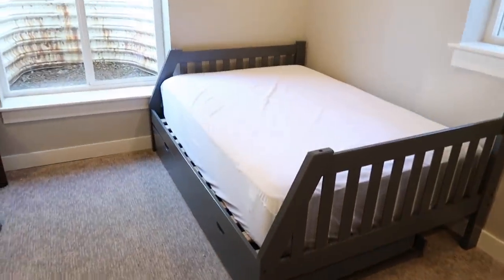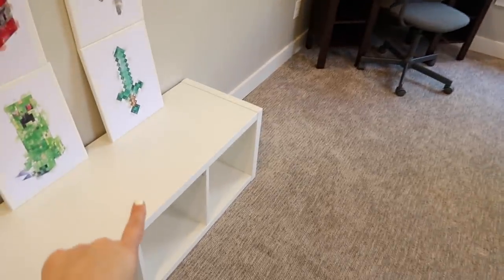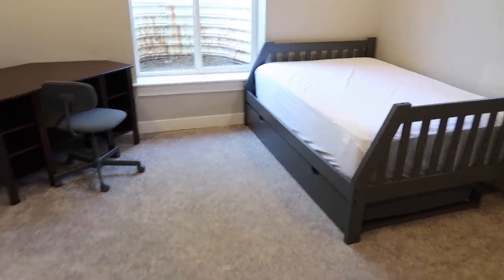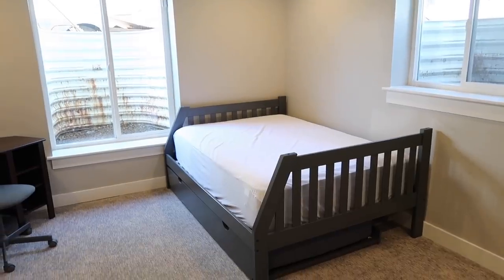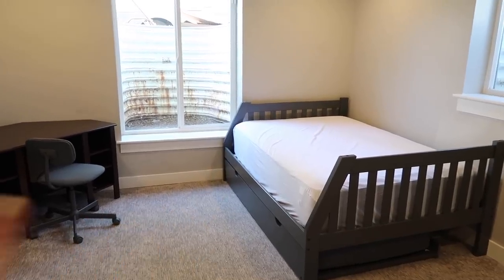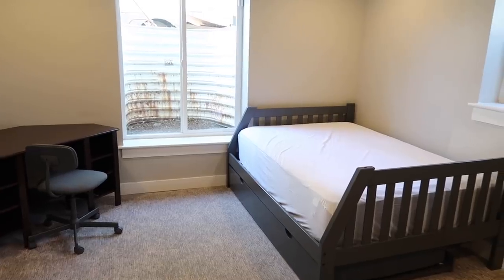All right. So I feel like this is looking really stark in here and it's kind of looking a little bit weird because we have the white cube organizers and then we have the brown desk and then a gray bed. And so I'm a little bit concerned about it, but I think this is going to make just a huge difference once we start adding everything in. So just watch the difference that it's going to make in the overall look of the space once we add even something so simple, just like a colored blanket. So that's what we're going to start with next, is just kind of tackling his bed.